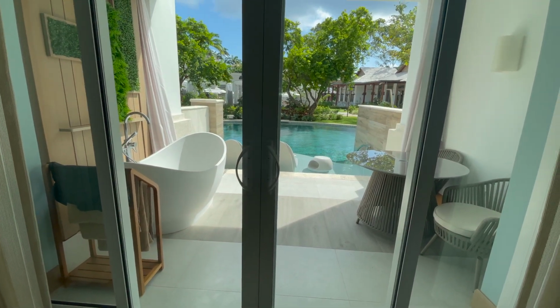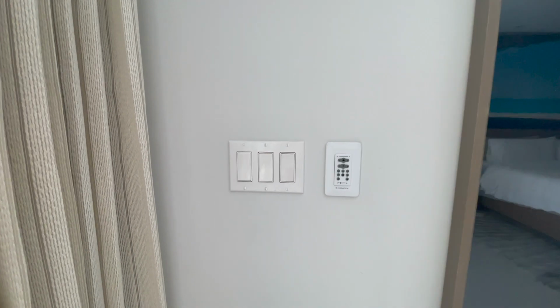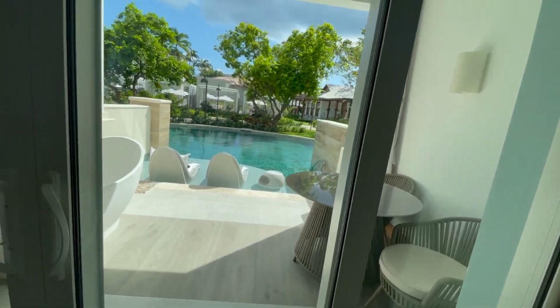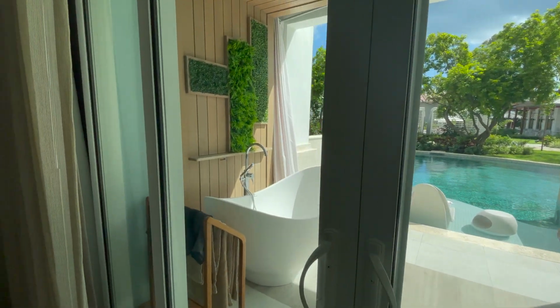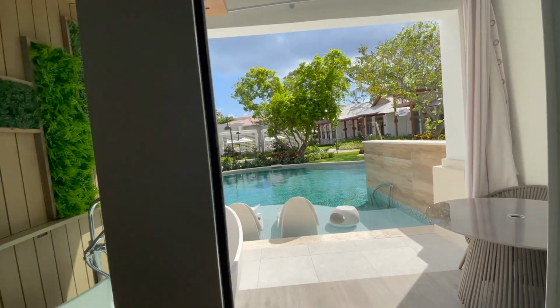And then coming outside onto the patio, just before we nip out, over on the right here, we've got a little control for the outside fan as well as the outside lighting. 2 sets of drapes, one which can be pulled across just to give a little bit of privacy, and then a thicker set for blocking out the light at night time. And then a little bit of a pull to get that open.